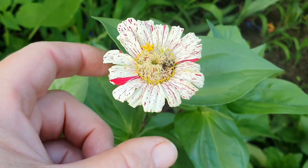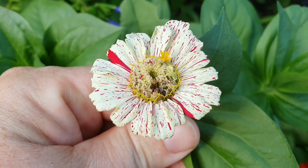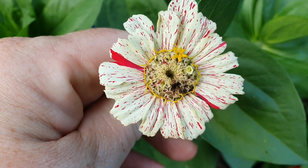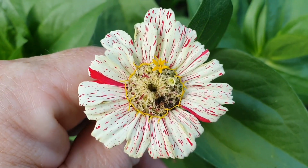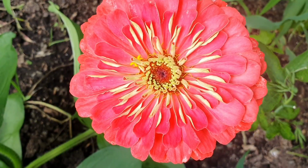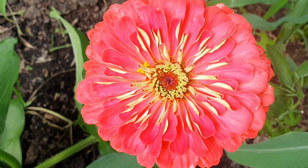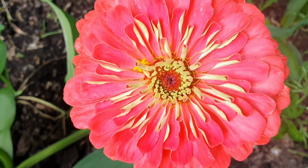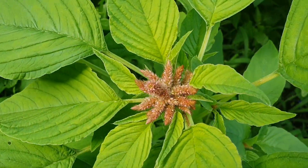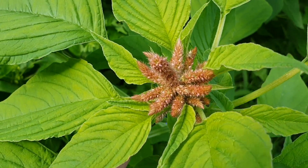Here is one of my all-time favourite varieties of zinnias. This is called peppermint stick. I love the little speckles on the petals. And then you have the really big bloomers, the Benary's Giant. These are huge. Got a couple of these coral fountain amaranths starting to flower.